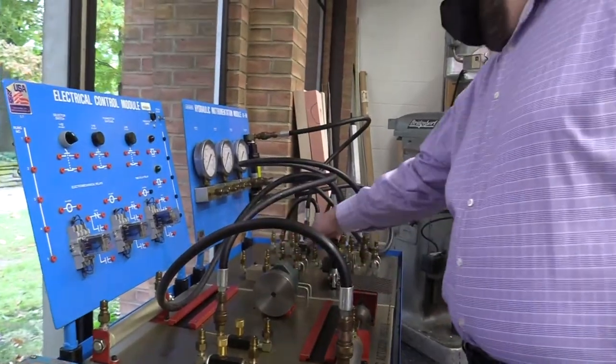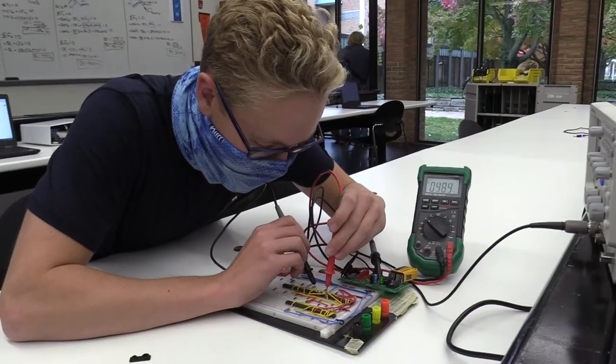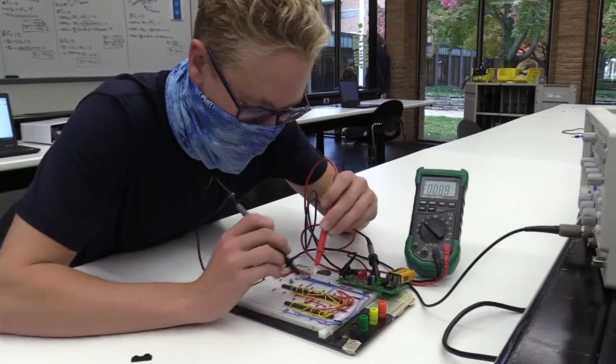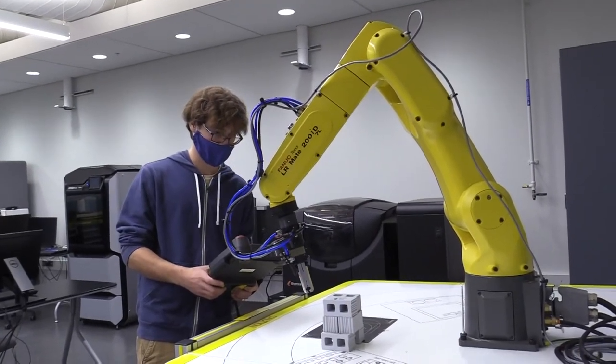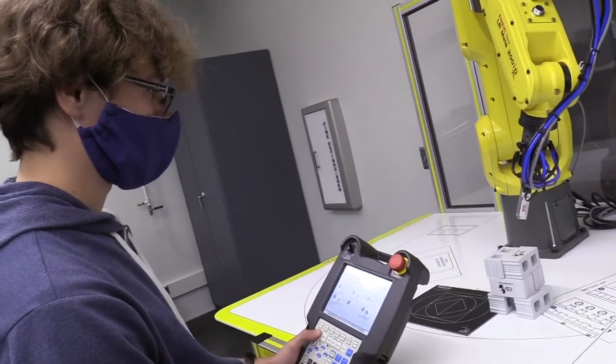A lot of our internships, honestly, have been here at Lorain County Community College, where they were either working in the fab lab or we've had students here in the automation lab building some of this equipment. Since 2013, our class has earned well over $1 million worth of college scholarships. We have 95% of the students that graduate from my program start college for engineering.